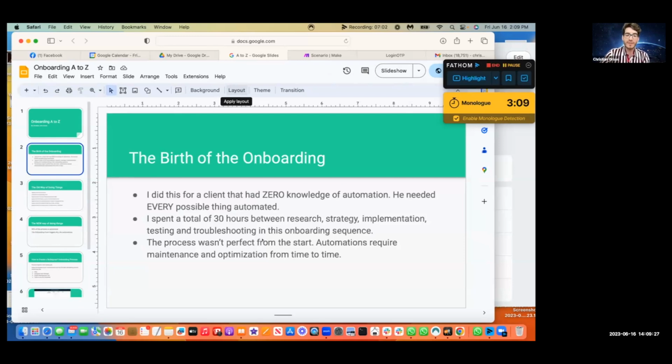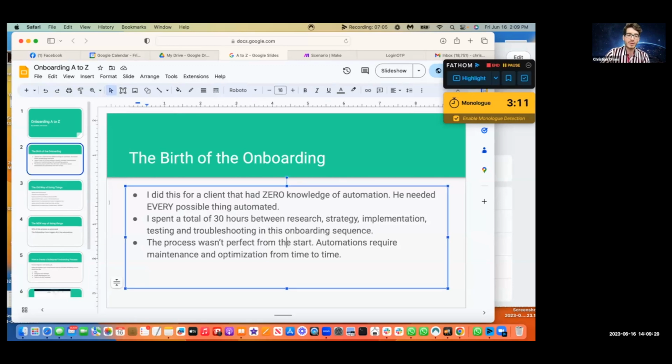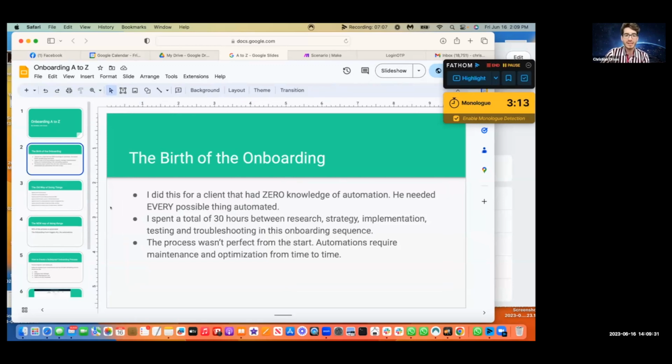The process was not perfect to start. It required tweaks. It required more testing. It requires maintenance and optimization. It's like a car. A car works perfect, then maybe a couple of years later, it requires some tweaks.